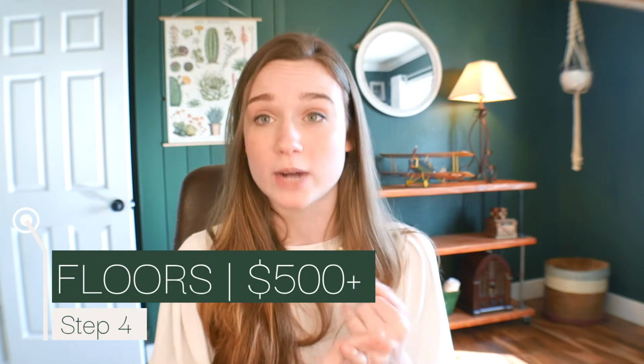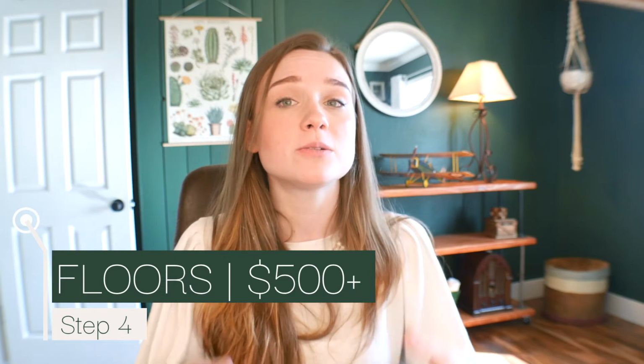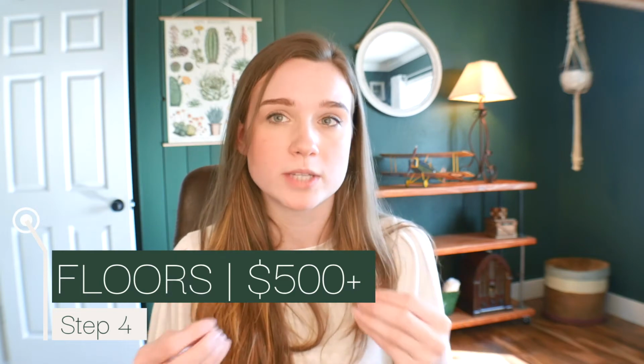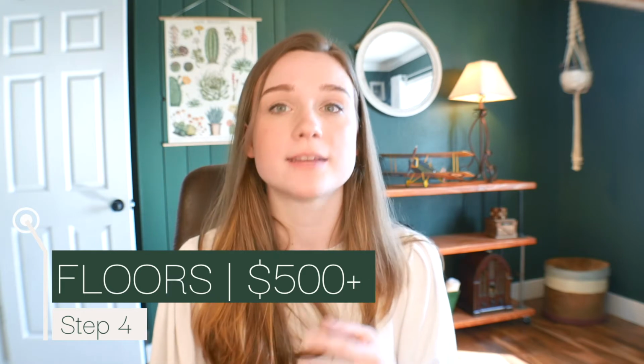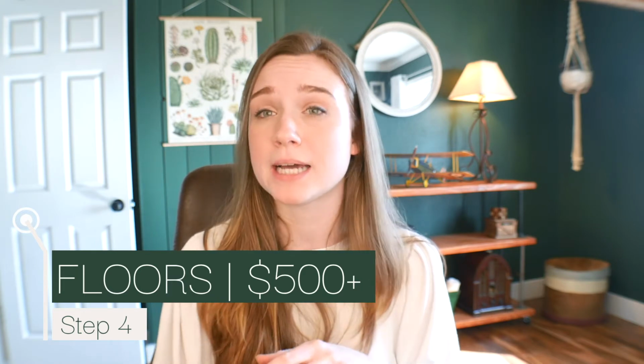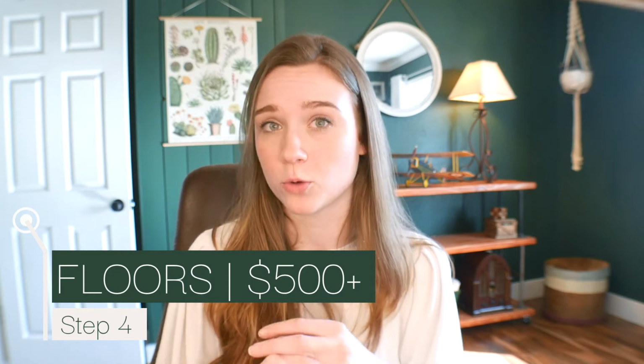You can go and rent a carpet cleaner and do it yourself. We want to make sure that those stains are coming up and that the carpets aren't holding onto any kind of smells. Also, if you have hardwood floors and they're getting really scratched up, it might be time to refinish them or just replace them, depending on what kind of floors you have.